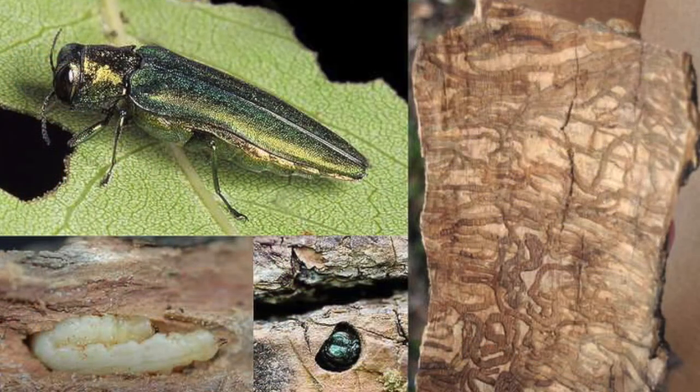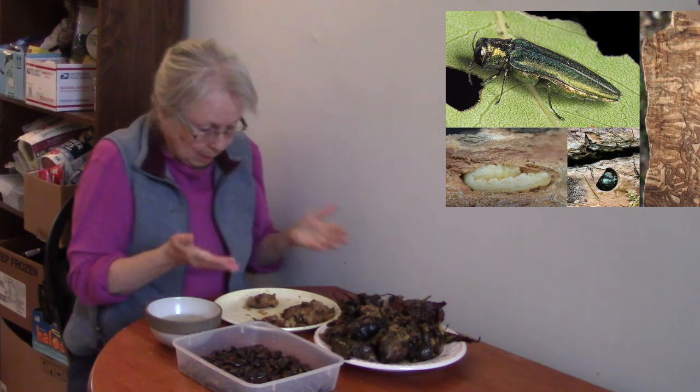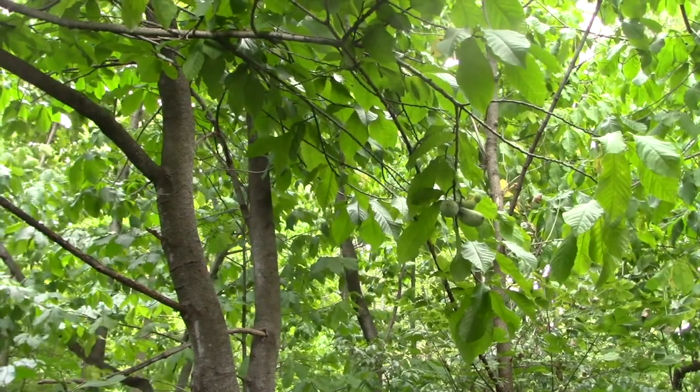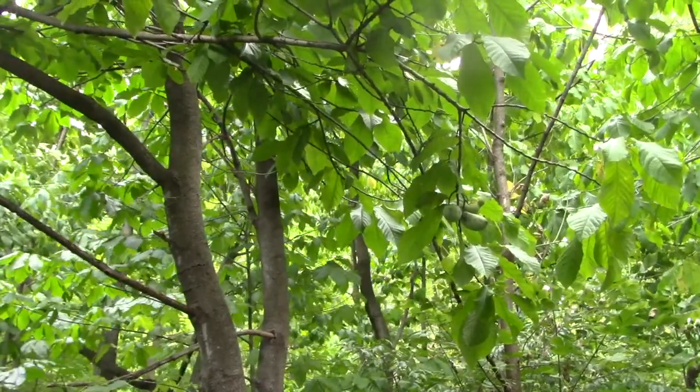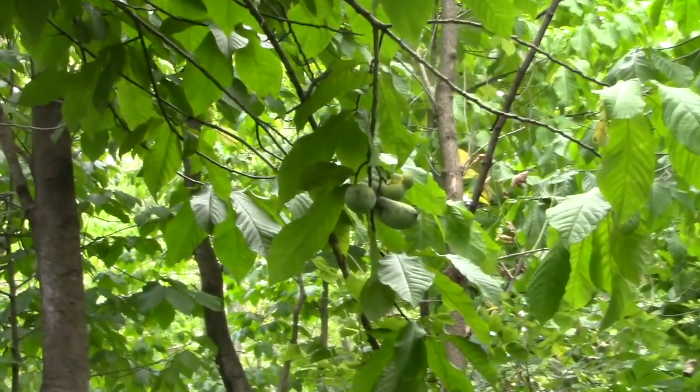Because the emerald ash borer has basically destroyed most of the ash here, the mature ash, the young ones will keep coming up, and then the emerald ash borer will take them down again. They're just practical. It's like, okay, what can we now plant that will be a fiber plant? But this is also just a fabulous, absolutely fabulous food plant because there's no insect.